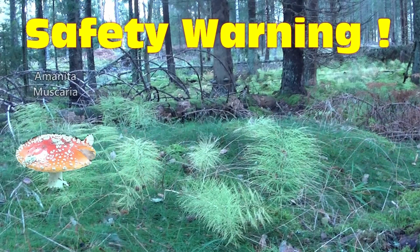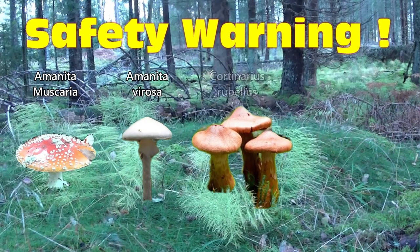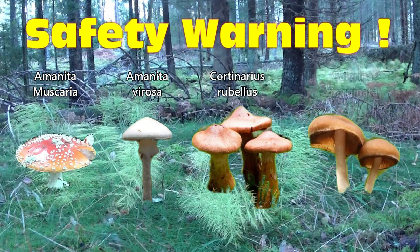Don't gamble with mushrooms that you know to be poisonous, or mushrooms that you do not know. You might risk your health, or in the worst case, find yourself walking the green mile.